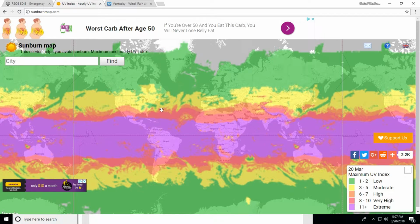And then you see red. Half the United States is in the 6 to 7, which is very high. All of Africa is already enclosed. South America too, Australia, and half of Asia. And it's still winter up here, but you could see the differences from the United States, from one extreme to the other.